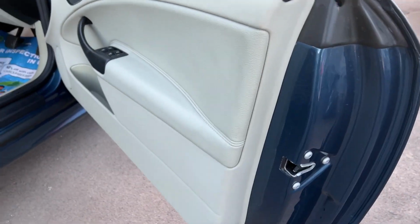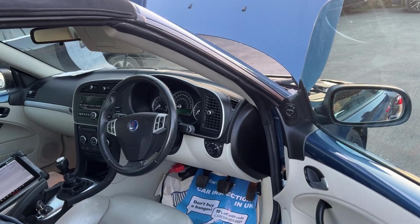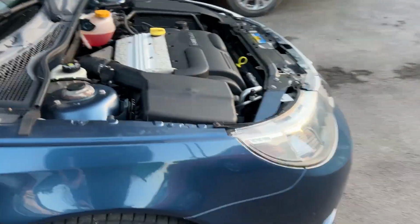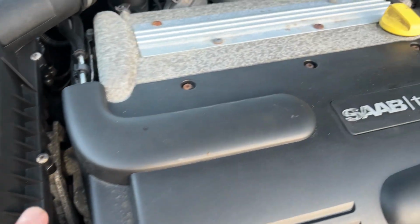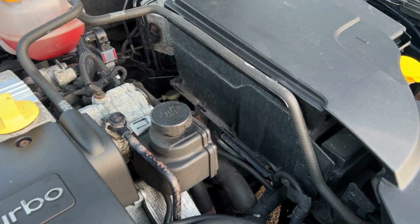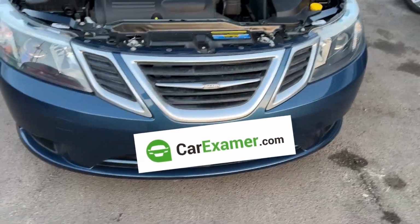Door cards are quite good, and the interior itself is quite good. The AC is working, the heating is working. My software is not allowing me to check your mileage correctly. Otherwise, the engine bay, everything looks good, neat. There are no oil leaks, that's good. Coolant is good. Brake fluid is good. We'll go for the road test now, and we'll write everything regarding how the vehicle performs in the report.